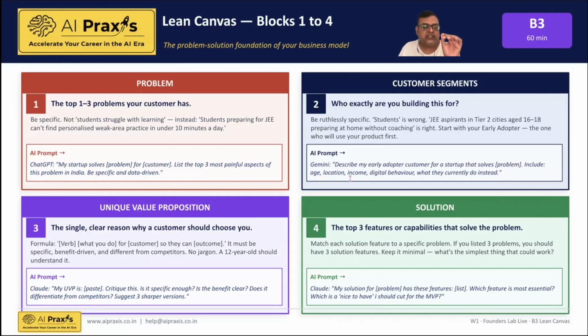So what is a good UVP, unique value proposition? It's short, clear, specific. It's benefit focused, right? And this slide gives you a very useful formula. I'll give you the formula. You don't have to memorize it, but over time, you will be able to remember. So use a verb, plus what you do, plus for whom, plus a phrase called so they can achieve an outcome, because at the end of the day, whatever you're doing, it has to achieve some outcome.